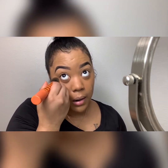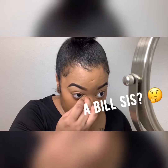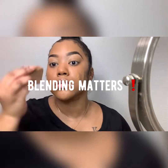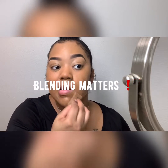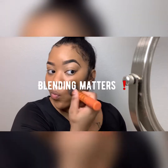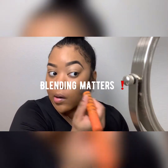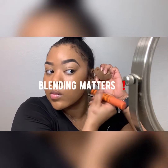Their primer is really good too, but I'm not really priming these days because I don't really find a need for it. It's just like an extra bill when I'm purchasing makeup at this point. I'll use it on other people, like on clients, if I'm doing makeup and they're wanting primer, but for myself, I don't too much need it. I don't really have oily skin these days.